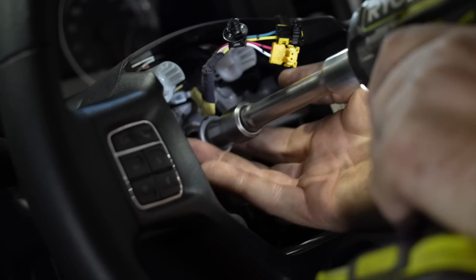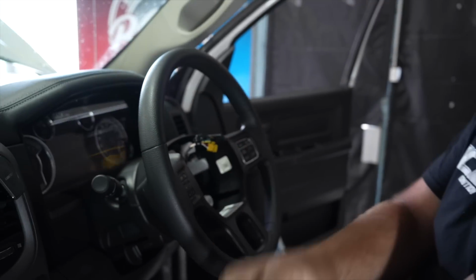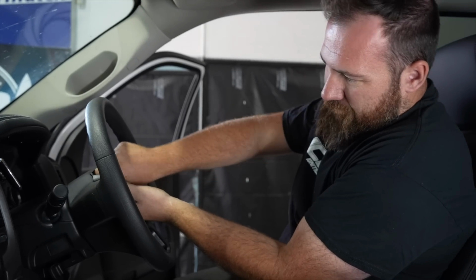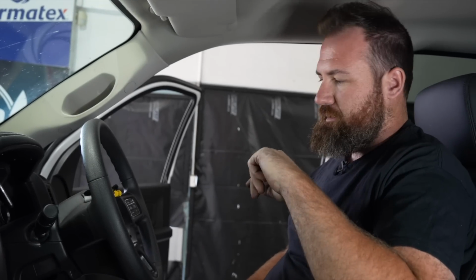Pop. Once the taper releases, you can remove your bolt or nut. Then the steering wheel will come off nicely. Make sure, however, that you do unclip any of the wiring on the column, because the same thing, if you leave that attached and go to pull the steering wheel off, you are going to break your clock spring, and they're about $1,200, and you probably can't get one anyway.